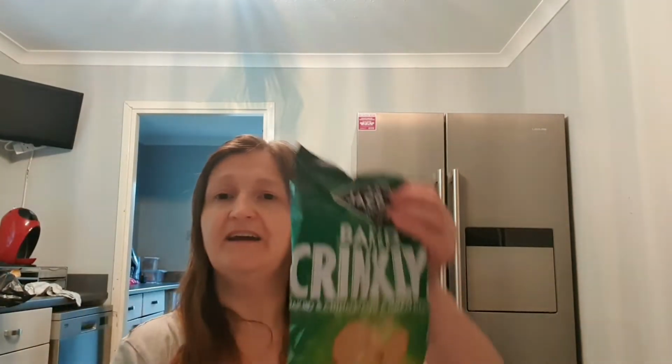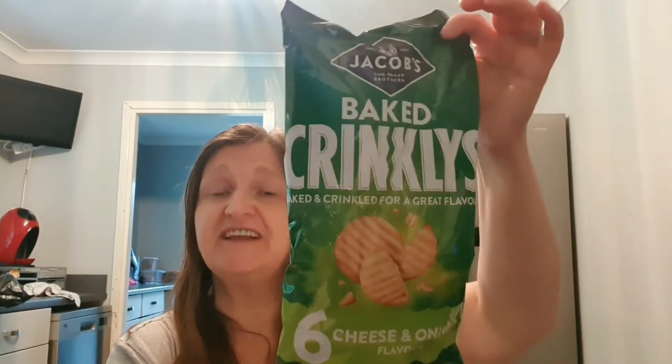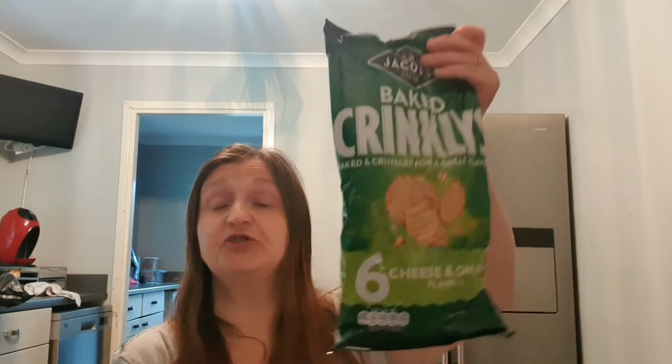Everything else is edible for us or the pups, so I'm just going to take them randomly. I got these, the Jacob's Baked Crinklies. I love these. I usually get them out of Asda, and it's a variety pack I usually get with the cheese and onion, chili beef and salt and vinegar. But Asda didn't have them this week, and this was the only flavour that B&M had. And to be honest, the cheese and onion's my favourite anyway. So I picked up these, and per packet, they're 122 calories, and the price was £1 for the six. I can't remember how much they are in Asda. I think they're about the same, to be honest.